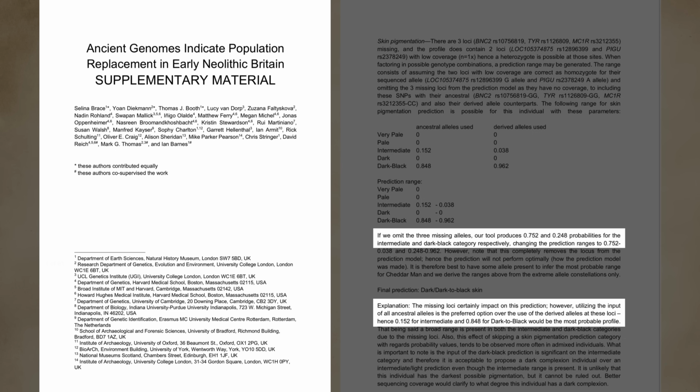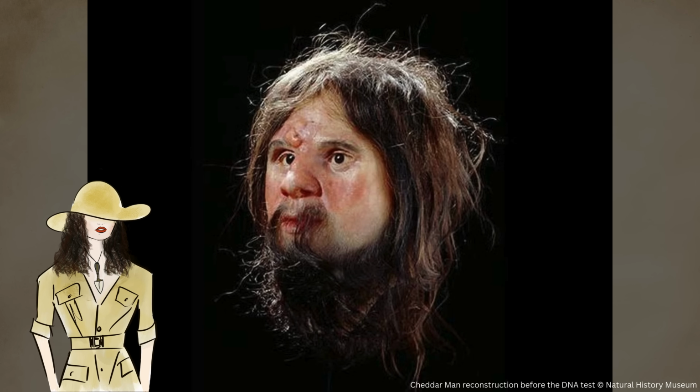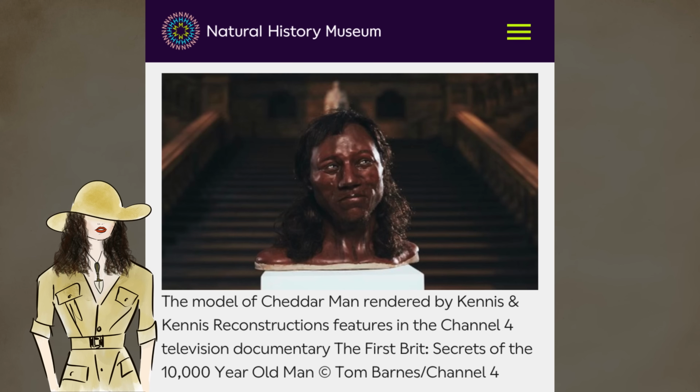Now, Cheddar Man did not carry the derived alleles in genes SLC24A5 and SLC45A2, the most important genes involved in lighter skin pigmentation, so I doubt he was pale like it's shown here in this reconstruction done before the DNA test. The chance of him having been darker than the average European today is very high. It's just the exact shade that's hard to establish. Maybe this is what he looked like, but maybe it's not.